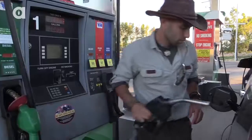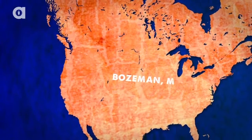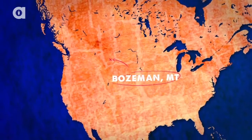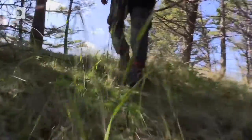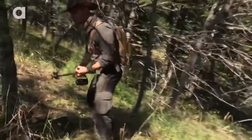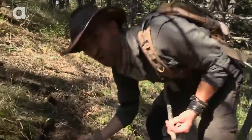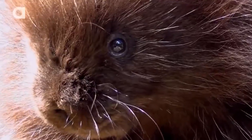This morning, the crew and I fueled up and set off down rugged mountain roads into the high country of Montana, where we would get the chance to work with one of the most common, and proudly, the second largest rodent in North America, the porcupine. Now this is true porcupine territory right here. All these tall pines, hillsides, perfect place for them to be rummaging around, and all this loose soil for roots and berries and all sorts of delicious porcupine treats.